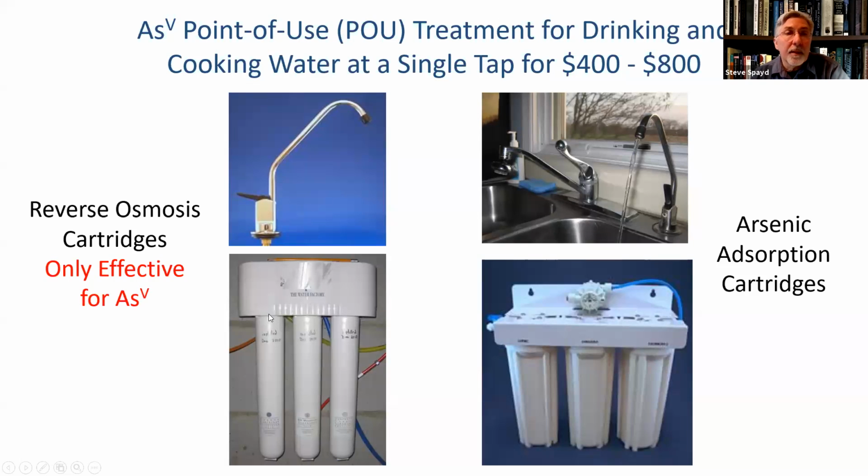For point of use, this is what a reverse osmosis system looks like. And I'm always reminding people that it only takes out arsenic 5. And people think, well, if I put in reverse osmosis, my kitchen tap is going to be clean water. No, you're going to get a separate tap that's going to be your clean water for the reverse osmosis. So you'll have your regular kitchen tap and then a separate faucet for the arsenic-free water. And reverse osmosis is one way to do it. Another way is you can put arsenic adsorption cartridges under the kitchen sink for point of use treatment.